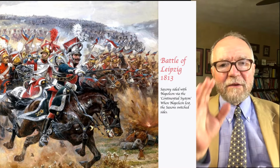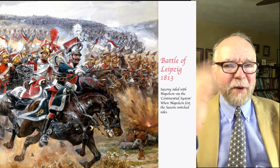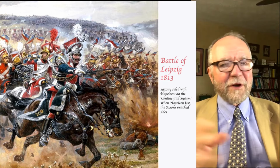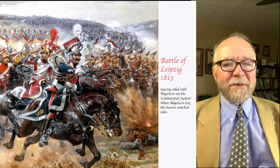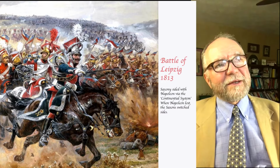But the Battle of Leipzig sort of once and for all put the Saxons back into Germany. And when Germany finally became Germany, after all of these different duchies and different little groups, Saxony was part of Germany.